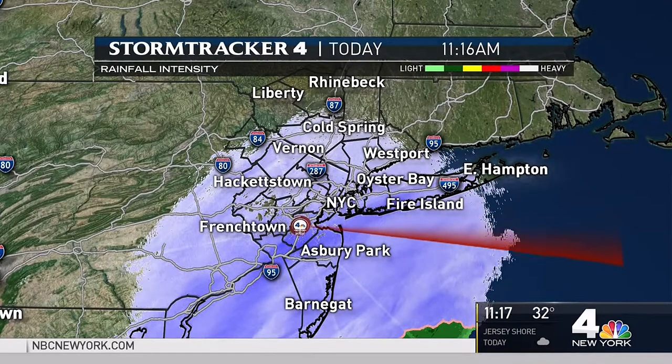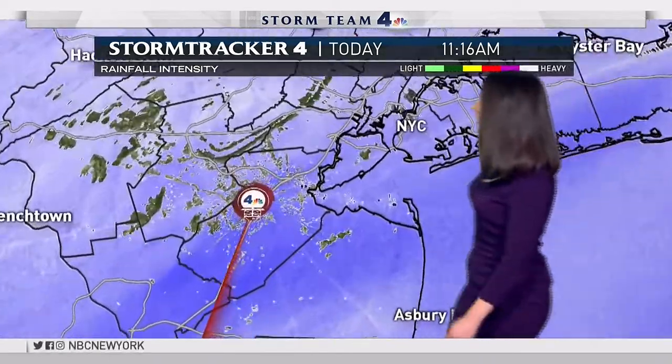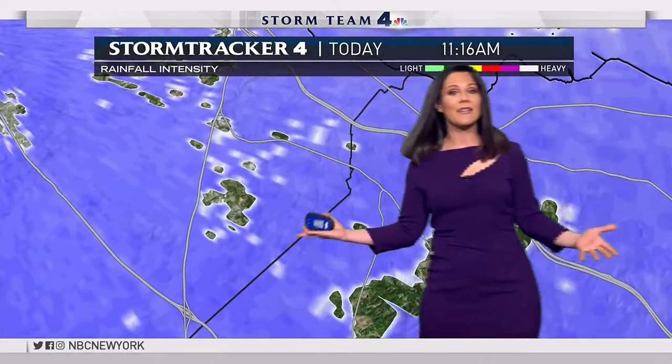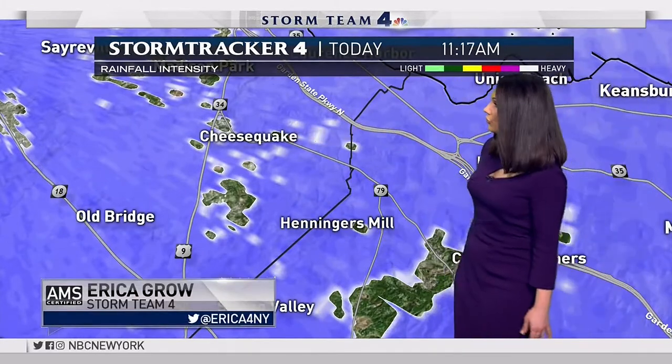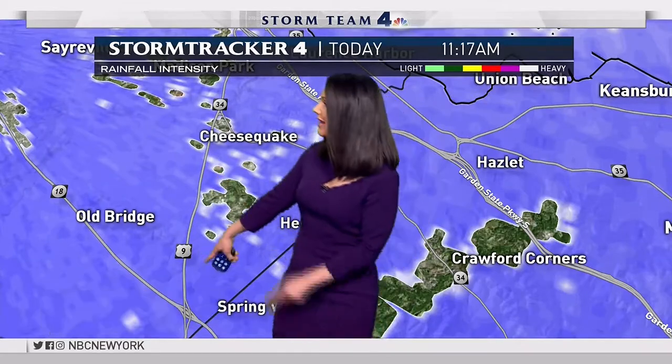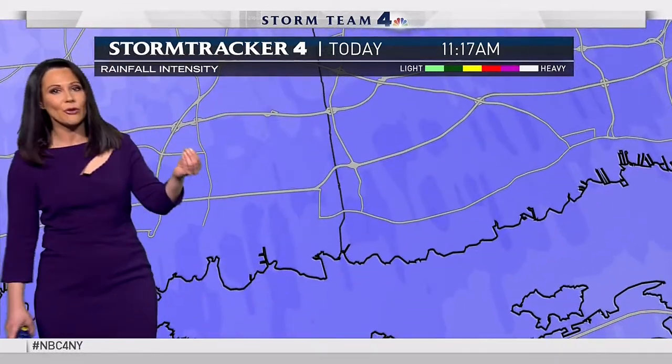So let's go live right now to Storm Tracker 4's Red Sweep, scanning the tri-state, the most powerful forecast technology that we have here, delivering accurate real-time updates. And I'm going to zoom in for you on a couple areas that are still getting moderate to heavy snowfall, taking a look along the Garden State Parkway toward Heninger's Mill, Old Bridge, along Route 9. We still have moderate to heavy snow. You see those wet, chunky snowflakes falling.